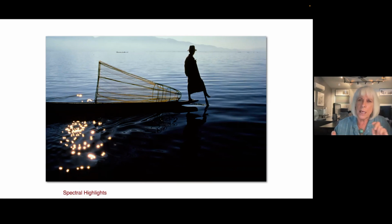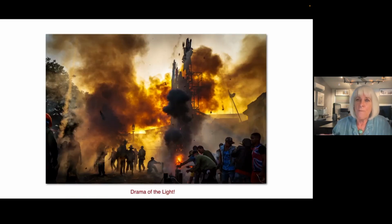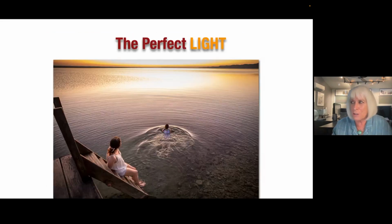Spectral highlights. I don't use the blinkies in my cameras because I don't want them to mask spectral highlights. And sometimes you can really mess up your exposure that way, because light bulbs, headlights, reflections in water, they're there. You will not ever be able to get detail in them unless you paste or clone or something like that, because it'll just turn gray. There's just no detail. Fundamentally, we want the drama of light. We want drama, maybe not this much drama, but we do want drama.